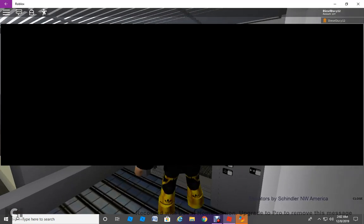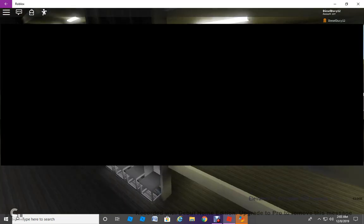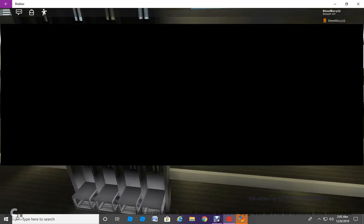So now, well, press one. And we'll press the door close button. Wait, zoom in. We'll press the door close button. And it's gonna go up to 8 as well. So. What the? I picked the third floor! There we go. There goes the elevator.